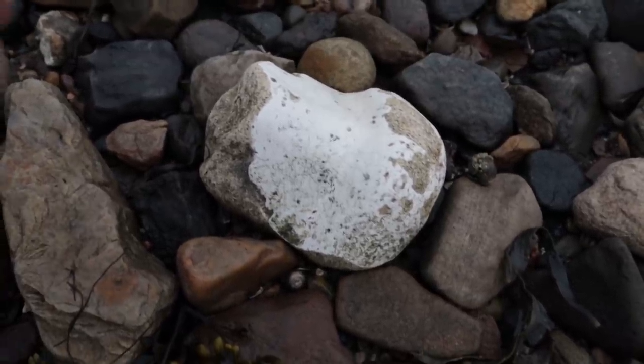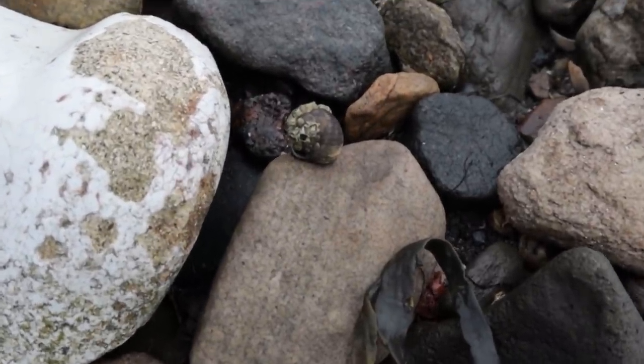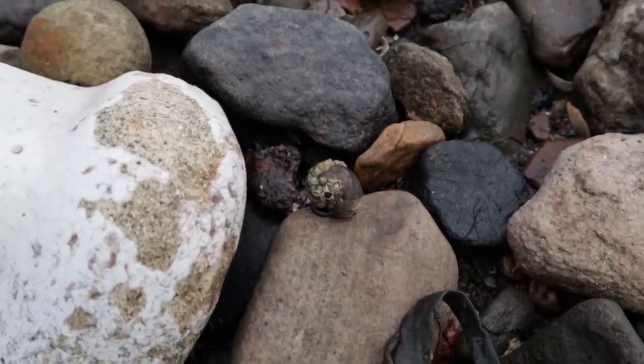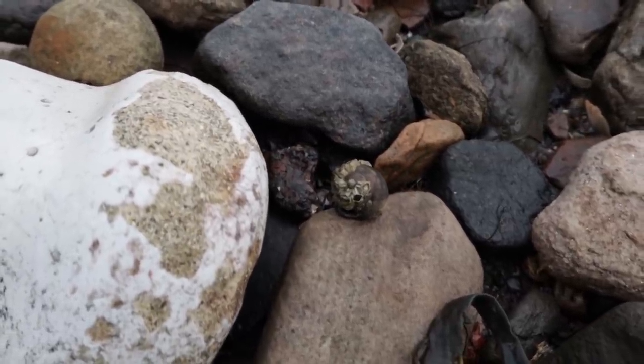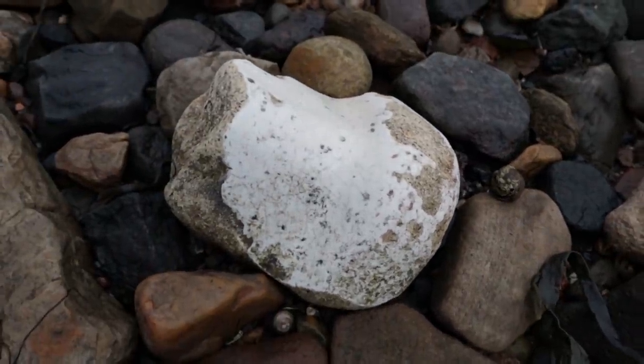Have you spotted the snail? It's just over there. There we go. Oh, it's covered in keelworm. We're always trying to document the Scottish wildlife. Now, back to the large ceramic thing.